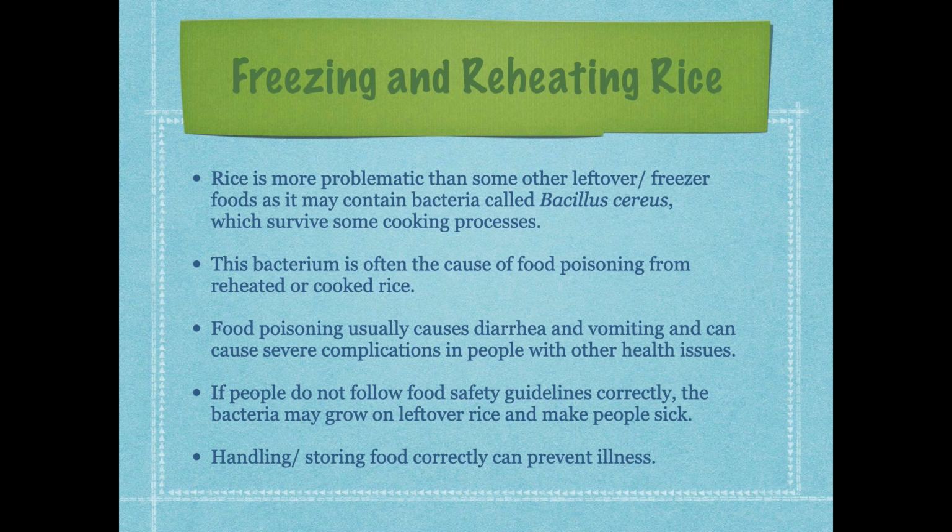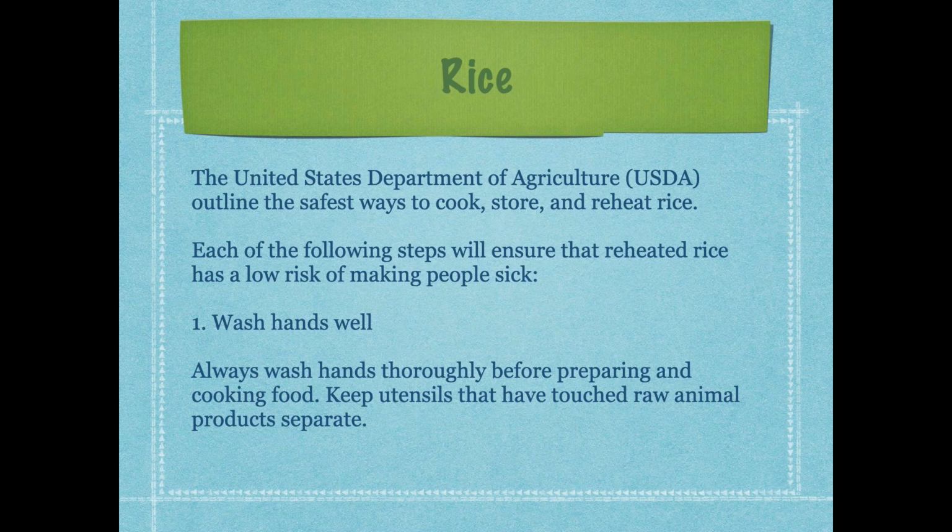So if you're going to reheat rice, you want to make sure you do it properly. We want to talk about the proper ways. If it's done properly, the USDA says that we can safely cook, store, and reheat rice. And cooked frozen rice reheats really well, and makes it really easy, because rice can take a long time to prepare. If you are someone who likes to use rice in your meals, I generally don't advise freezing it in something like chicken and rice with sauces. Rice does not freeze well that way, but rice does freeze well by itself. So if you're going to use rice, you want to prepare it correctly.